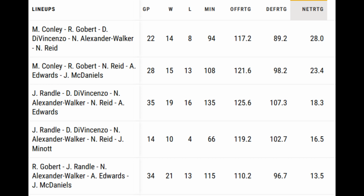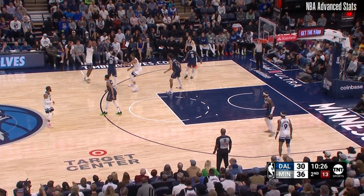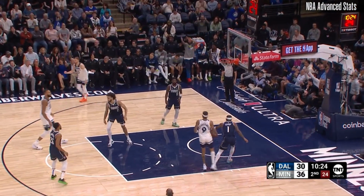The Timberwolves have had 12 five-man lineups that have played at least 60 or more minutes together this season. Do you recognize a common theme here? Naz Reid's in the 4 lineups with the highest net rating, and his ability to play off the ball and space the floor has been a benefit for the Timberwolves offensively.